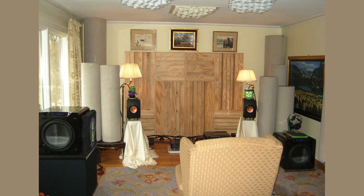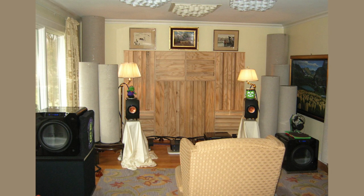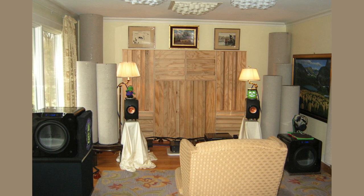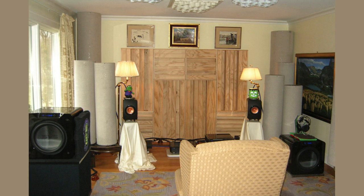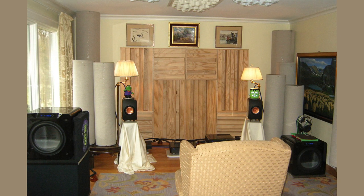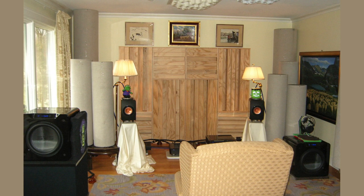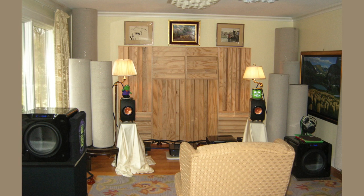But in terms of the components, he has a PS Audio DirectStream DAC Junior that he's also using as a preamp with a PS Audio Perfect Wave CD player, PS Audio Stellar 700 monoblocks. Speakers are KEF LS50s, know them and love them, and SVS 4000 subs. He said subs, so I guess there's two of them.